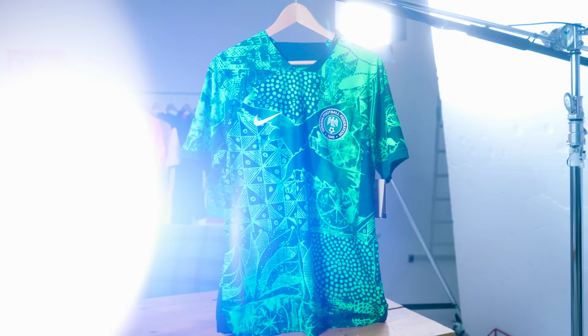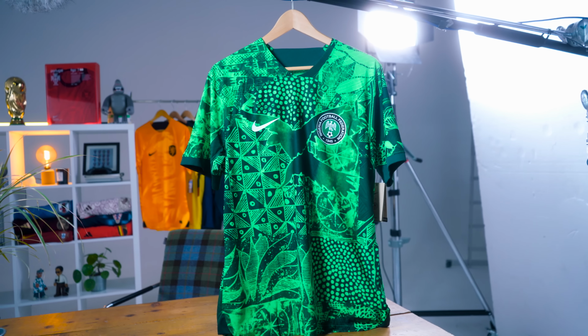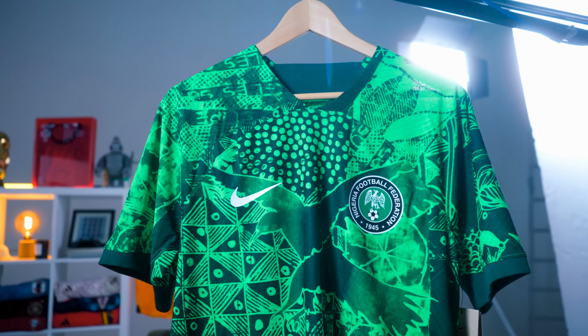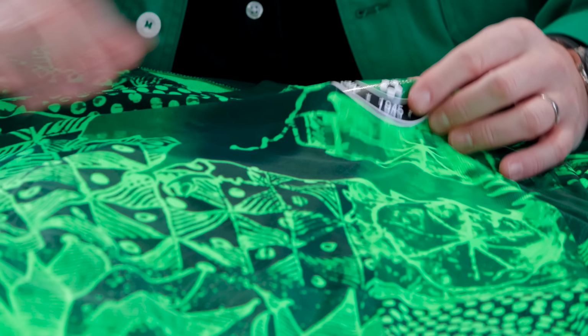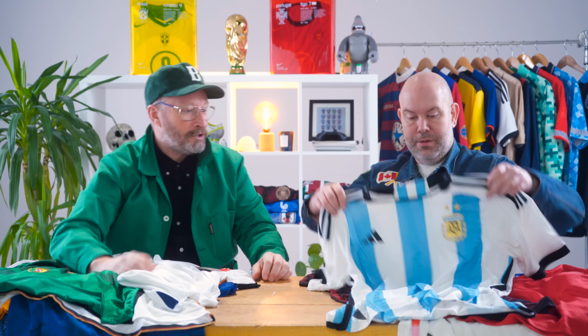Nigeria, love this kit, absolutely love it. I think what Nike have done with the Federation of Nigeria is great. Again, you don't even see the cut lines in the template here. The badge application is lovely. Loads of really nice little details. Yeah. Love that. But I've got to say, Rob, I am conscious that I've never stopped talking, mate, so I'm going to let you talk through some before I start losing my voice.